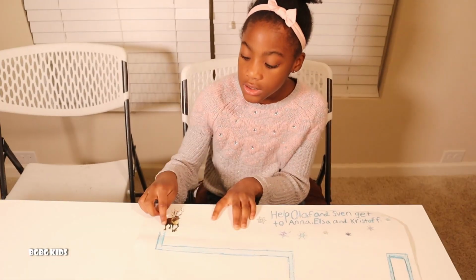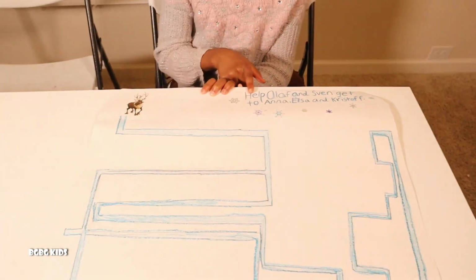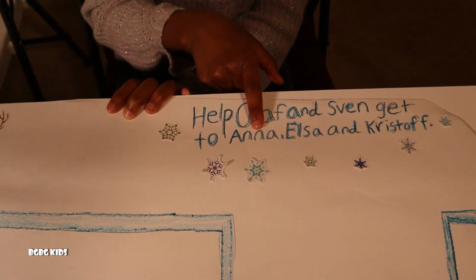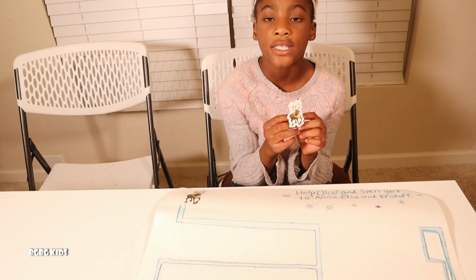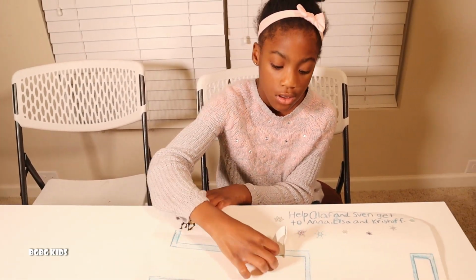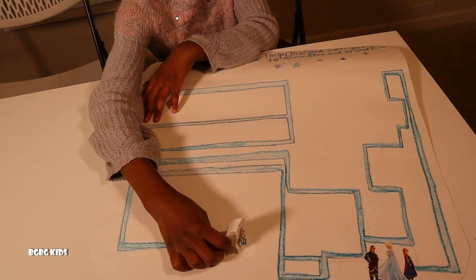So my maze starts from here and here. Help Olaf and Sven get to Anna, Elsa, and Kristoff. Little figure so that you can use it to go down the maze, like this. Oh no, we just got to a dead end.